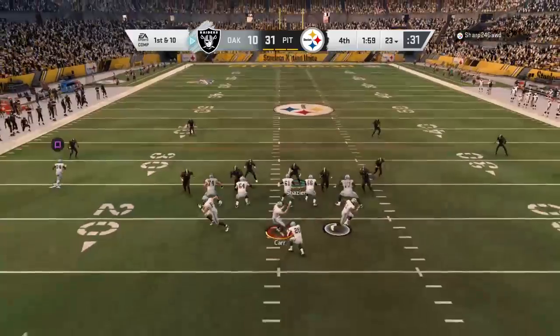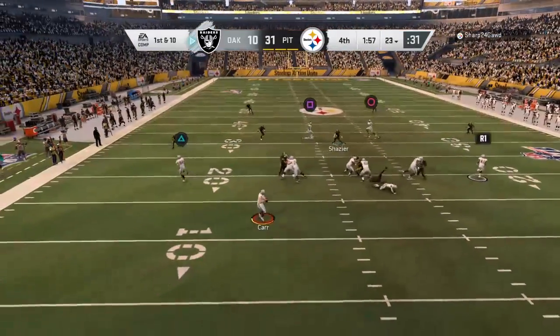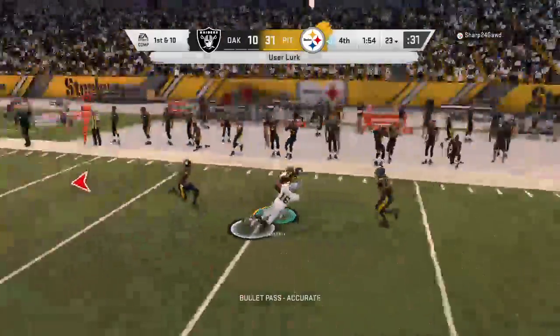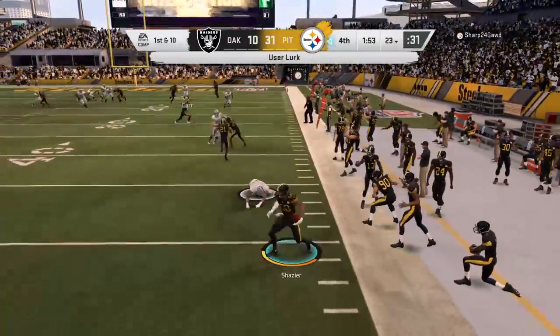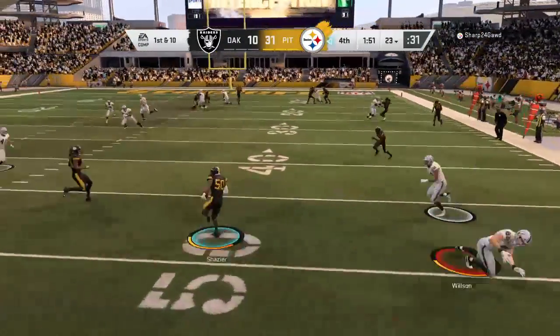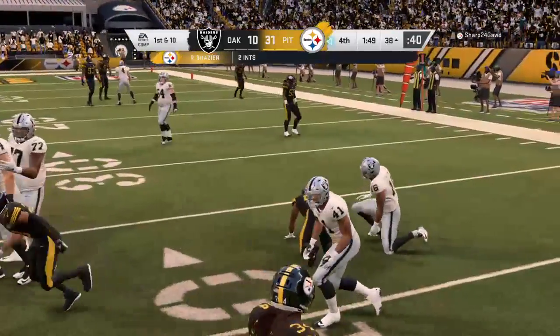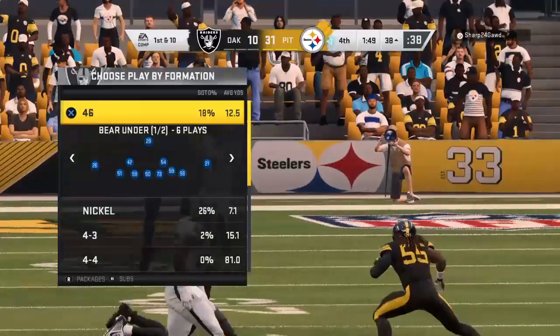And let's see what they've come up with offensively after having time to talk it over. And he's going to be intercepted a 3rd time. Picked off by Ryan Shazier. And this one will be returned to right around the 38-yard line.